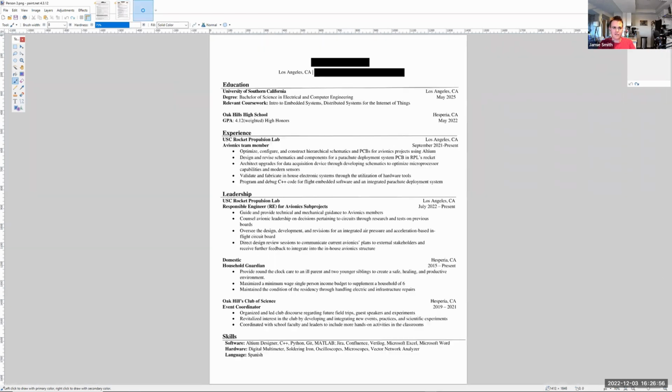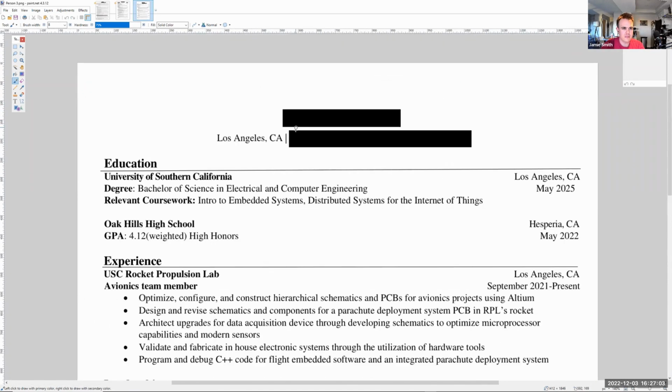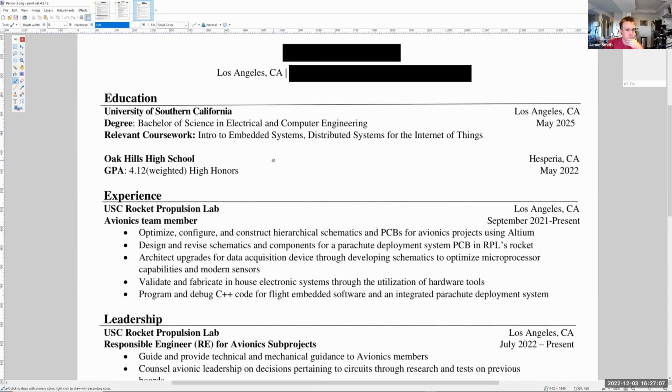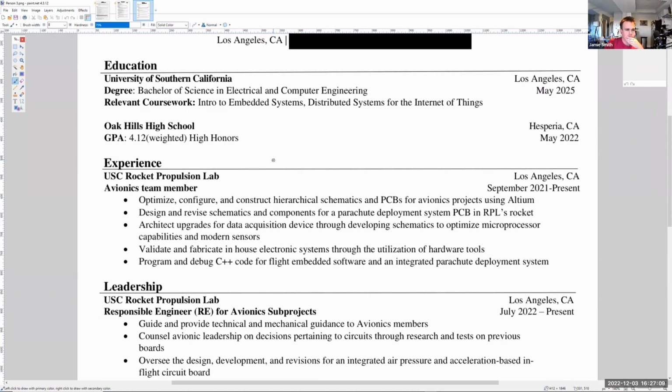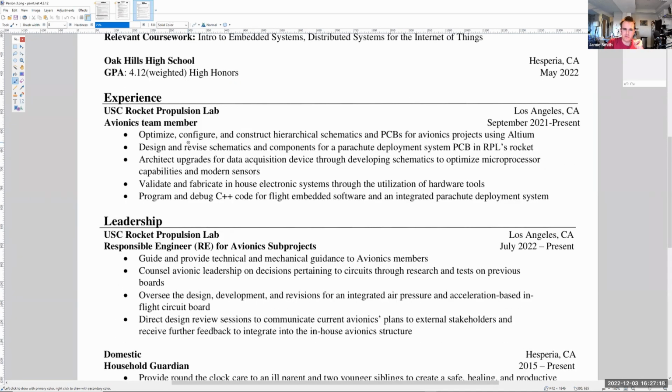All right, now on to person 3. So let's see. Avionics. So avionics team member. This is from someone who's, I believe, a little newer.